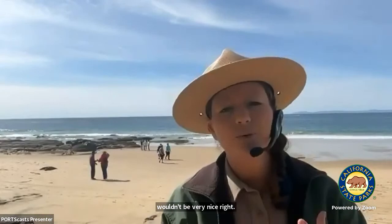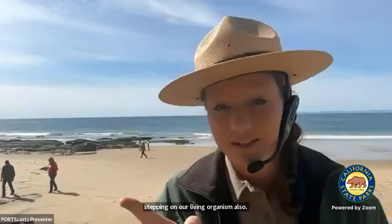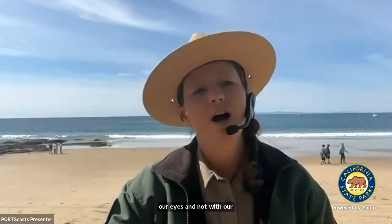Do you think we want to run and jump in the tide pools? No, because if you hear a crunch or a slurp, you could be stepping on a living organism. Also, it's very slippery in the tide pools. That's for your safety. Safety is first. We never put our feet in the pools. We never put our hands in the pools. We just look with our eyes and not with our hands. And then we never turn over rocks because there are little animals under those rocks.